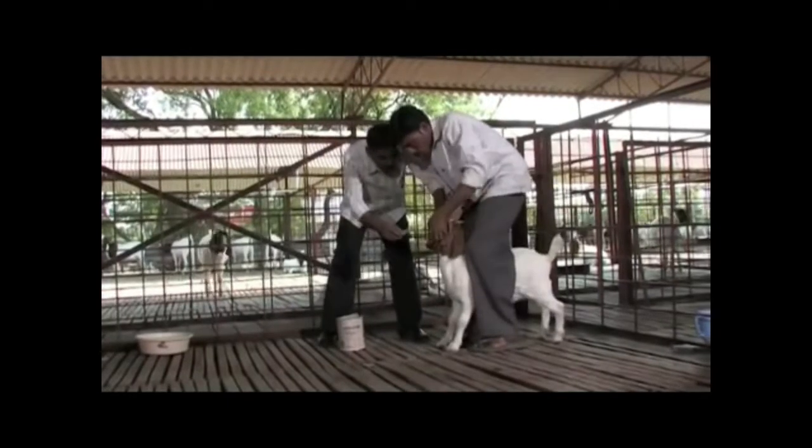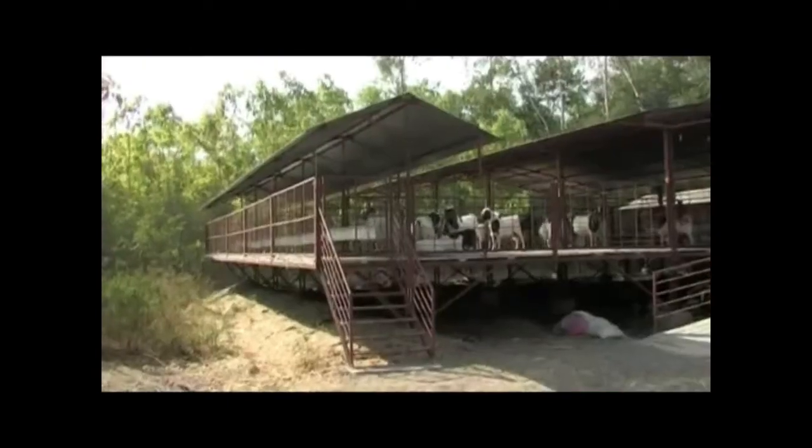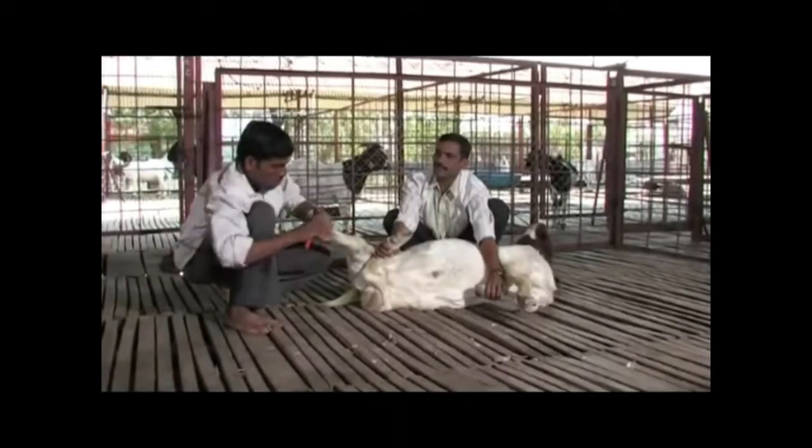Deworm goats using an effective anthelmintic drug whenever there is worm infestation. Goats having external parasites like ticks, mites and fleas should be treated regularly using appropriate ectoparasiticides. Frequent hoof trimming is necessary for goats reared under stall-fed conditions, and this needs to be done less frequently under the grazing system of management.